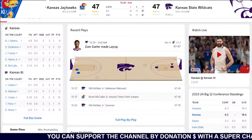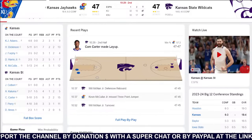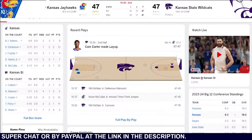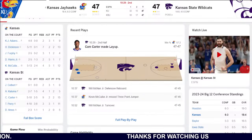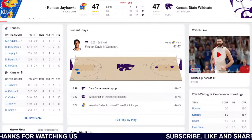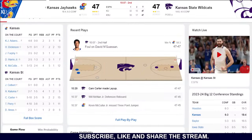So K-State gets a little break here, a little timeout. Both teams do. Paint points are 26-22 Kansas. Total rebounds 27-24 Cats. K-State has turned the ball over just 9 times, KU just 6. But KU has very few offensive rebounds tonight. That's been a big key for K-State. Matter of fact, only 3. K-State has 4.